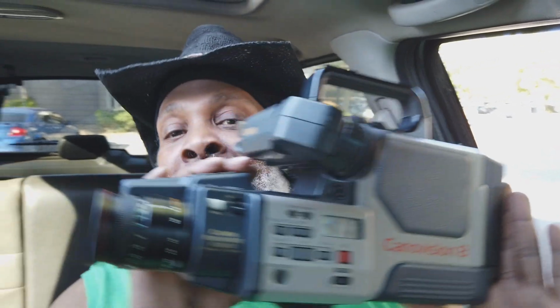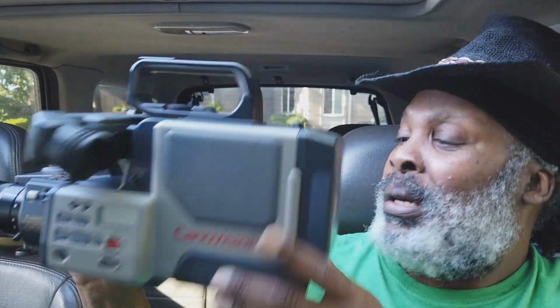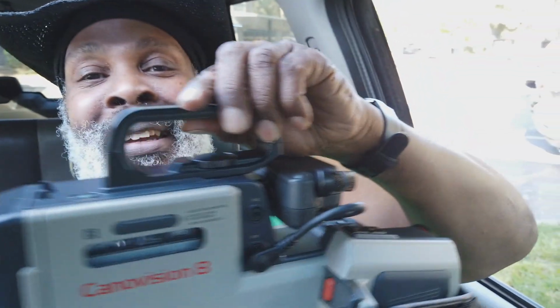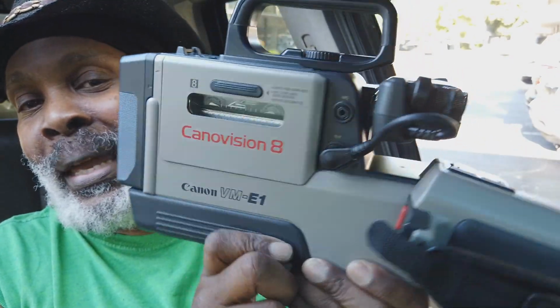So the first camera that we're going to show today, this is one of my favorite ones. I told you guys I had this camera, but I just didn't really get to show it to you. I know you can't see it that good. This is the first Canon camera right here, and this is called the VM-E1 camcorder. I know my face tracking is messing up a little bit. But this is the VM-E1 camcorder.